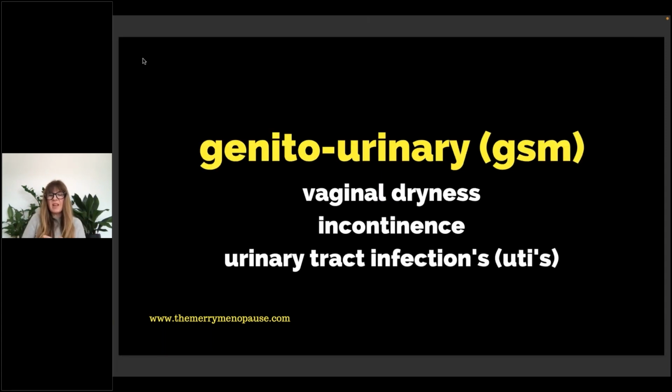Falling estrogen levels affect the lining of the uterus, the vagina and the bladder, causing tissues to thin and become less elastic and more sensitive. Vaginal dryness is one of the most common menopause symptoms. It can make sex painful and uncomfortable, and this can have a knock-on effect to our libido and our sexual relationships. As the pelvic floor weakens, we can become more susceptible to incontinence, that real urgency to go to the toilet. And if you or anyone else you know is experiencing urinary tract infections, UTIs, and getting repeat prescriptions for antibiotics, you or they need to have a different conversation with your healthcare practitioner.